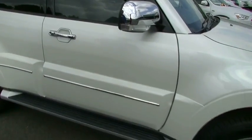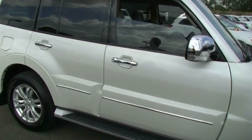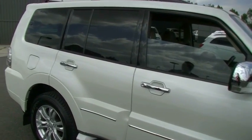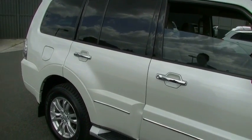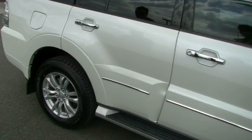Side steps, chrome trim running down the door, chrome door handles. We do have tinted windows in this car. The back ones do look darker, obviously with the privacy glass, than the front ones. Our aftermarket person, Jesse, could probably help you with that.